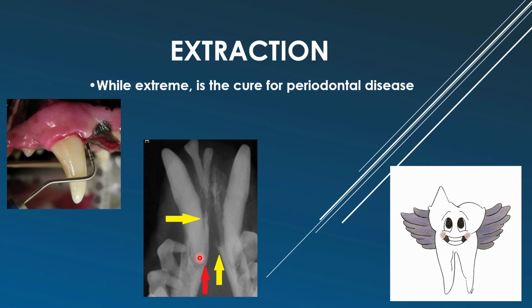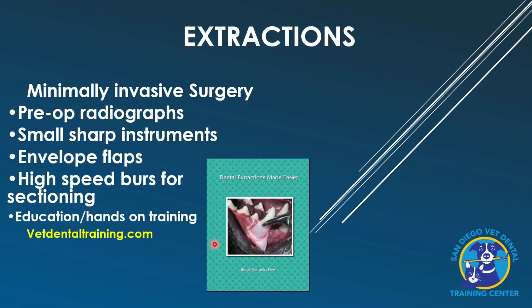It's extreme. I know you don't like to pull teeth. I think of extractions as amputations. But if you've got a gangrenous finger, you're better off without it. Okay, and again, be careful not to break the jaw. So extractions we'll talk about in the extractions lecture if you're signed up for that.